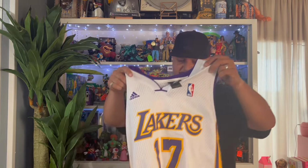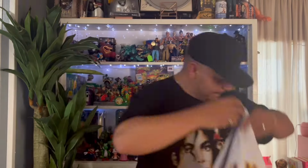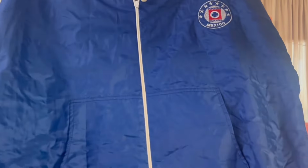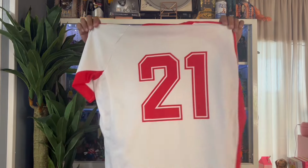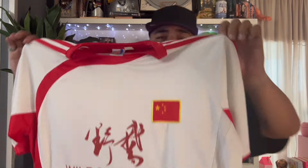Let's go with jerseys. The first jersey I got was this Andrew Bynum Lakers jersey. Soccer pants and jacket. Anything soccer right now related, it's hot. So here's the jacket. I think I paid $3 at a yard sale for it. Nice little hit on the back. Picked up this China soccer jersey. Never really seen a Chinese soccer jersey, but this was really cool.